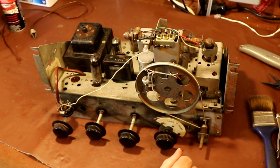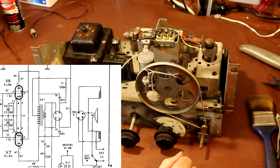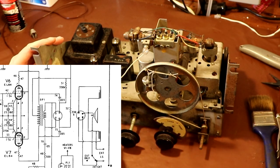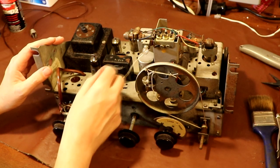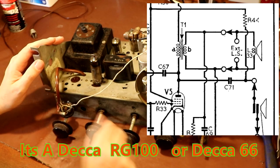So I have gone ahead and downloaded the service data for the Decca RG103, and all I can say is it's very, very close to this. It's not exactly the same, and there are a few differences that I can see. I think one of the two biggest differences that I've spotted so far is that the RG103 has a push-pull output stage which consists of two EL84s. Well, this has actually just got a single EL84 valve, and it's single-ended.